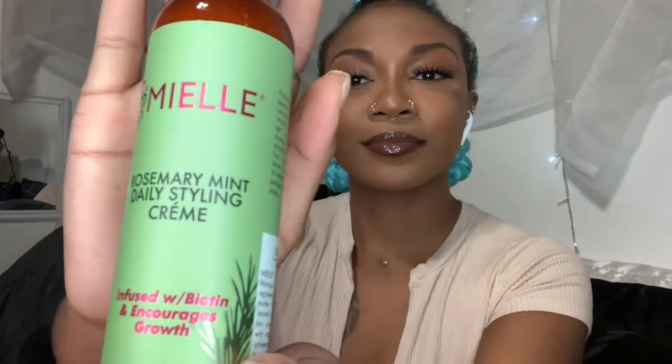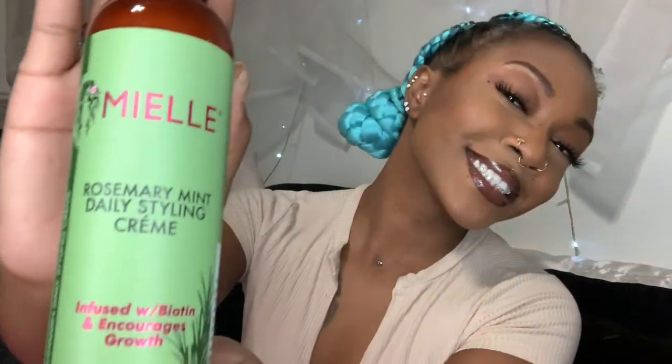Next is the Rosemary Mint Daily Styling Cream, infused with biotin, and it encourages growth. Okay, I wanna hear what it smells like. Sit here, I wanna see. Damn, that smells good. Rosemary Mint Daily Styling Cream. This is fire. I didn't even use it yet, but it's fire.